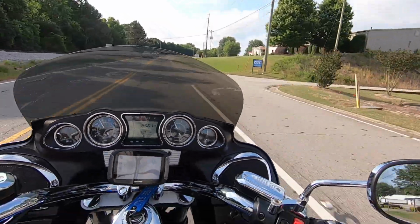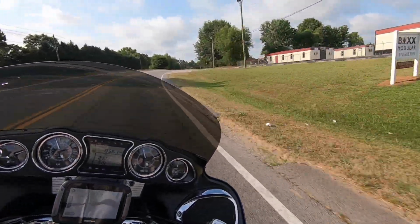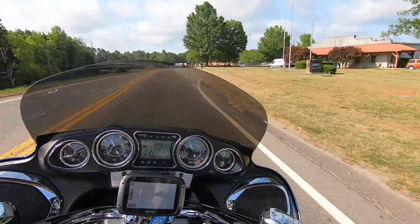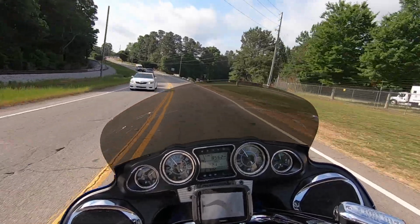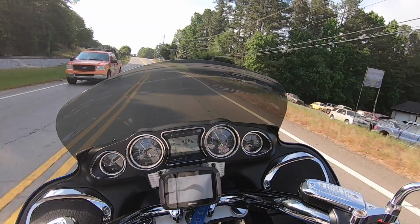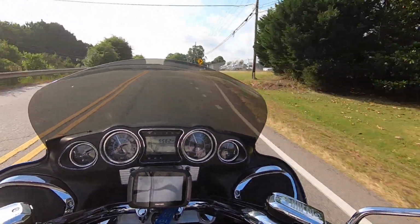This bike's stock Showa suspension is absolutely phenomenal. I bought the little pump so you can adjust the rear shocks. But I mean, the stock suspension is really solid. So like I said, you don't have to spend a nickel if you don't want to when you buy this bike out the door, and you've got a fully capable touring bike.